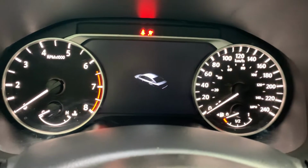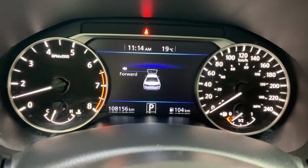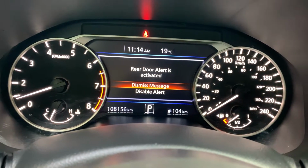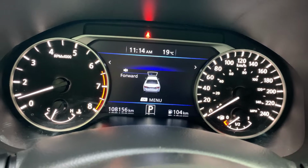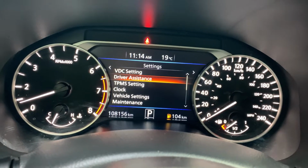And you see we do have a combination of analog and digital displays for the gauge cluster. At the very bottom, you'll see we have 108,156 kilometers on the odometer at the moment. You are able to change various different settings in the center here, various different driver assist things.